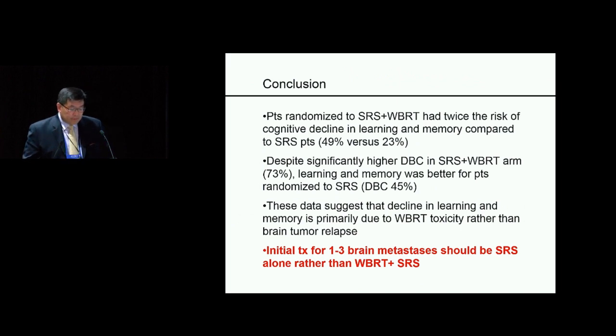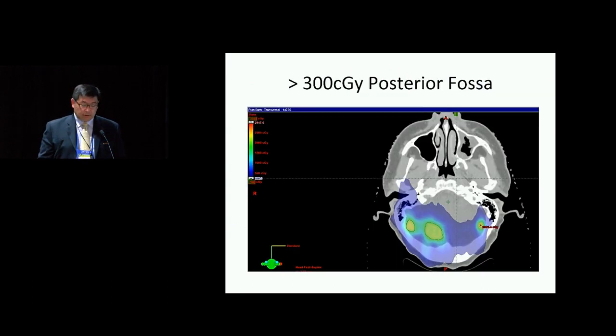And when you think about it, I think all you have to do is look at a few dose distributions to see why this would be the case. I'm just going to run through a case that we treated a while ago. This patient had 6 metastases scattered throughout different regions of the brain, treated with a single session radiosurgery. The prescription dose was 21 gray to 80%.